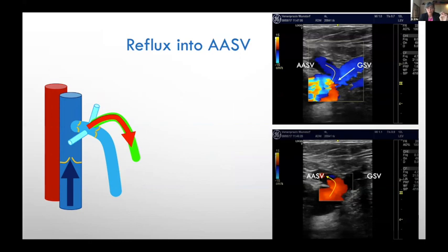So to explore the difference between the great saphenous vein and the accessory anterior vein, you have to imagine a line at the medial aspect of the common femoral vein. The vein going medially is the great saphenous, and the vein going laterally is the accessory anterior. This is not always like this, but mostly you find it like this.